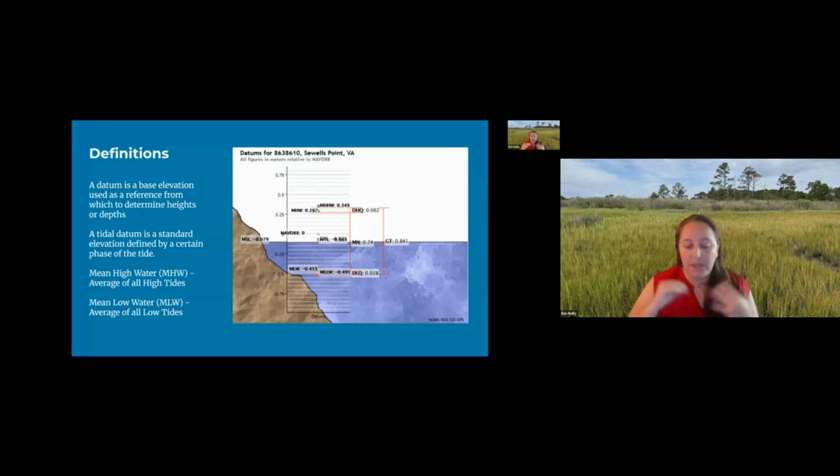And as we know, because tides are different across the world as well as across time, these tidal datums actually change. The ones that you'll hear most often are mean high water and mean low water. But there are other ones such as mean sea level, low tide range, and things like that. And the reason we have all of these different names is because they have different purposes.